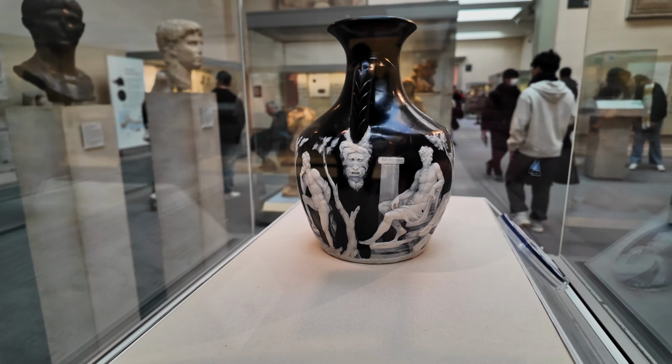With its vast collection, exploring the entirety of the museum in one day is impossible. On our next visit, we plan to explore the Africa and American galleries along with room 33.